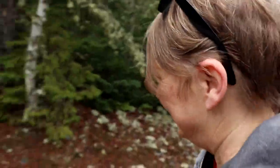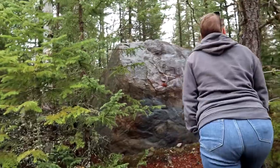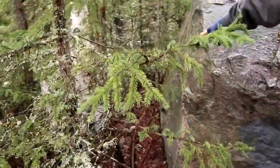Approximately knee-high near a big rock. Now we just have to find a big rock amongst all the rocks. Now that classifies as a big rock. Oh yeah. There it is. Right there.